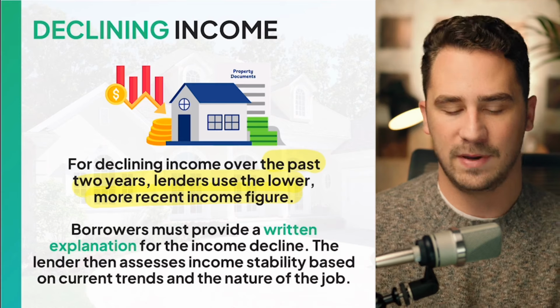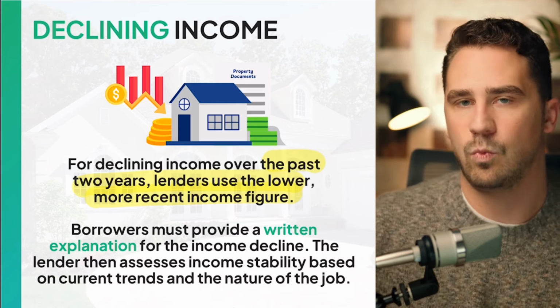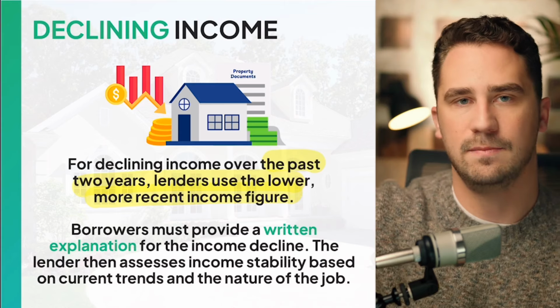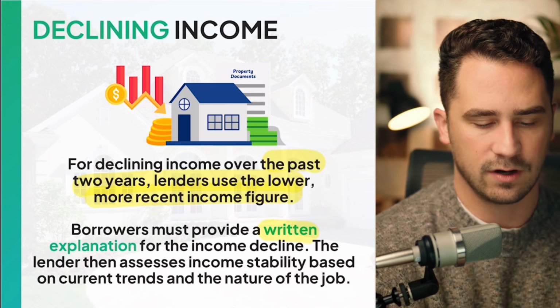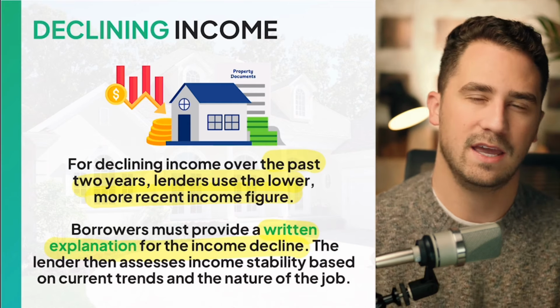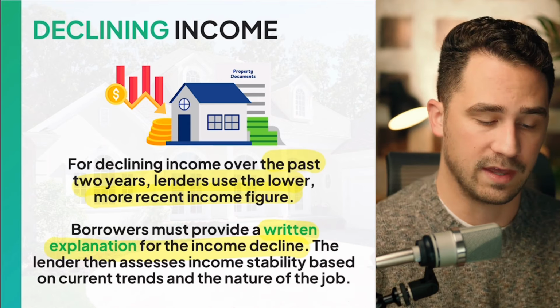They want to get some documentation or an explanation of why the income declined and why it's likely that income is going to stabilize and be predictable and consistent in the future. So for home buyers, if your income has declined, your loan officer is going to want a written explanation for why your income declined and maybe some documentation. They may ask for things from your employer for that as well.